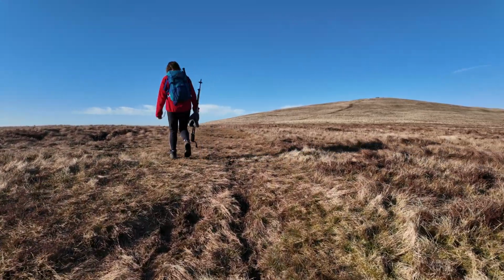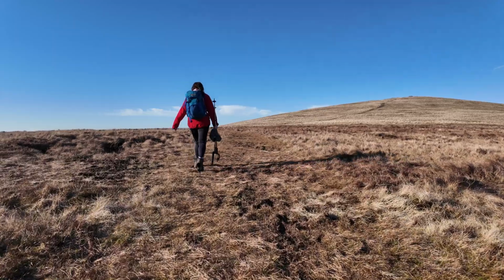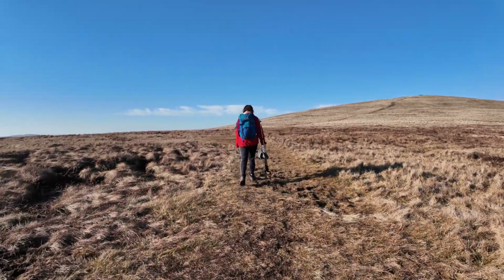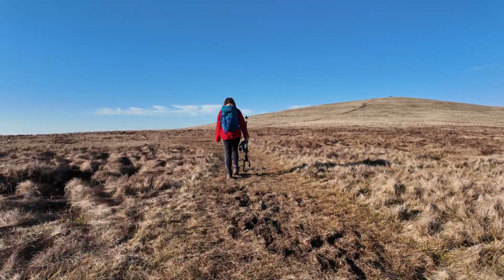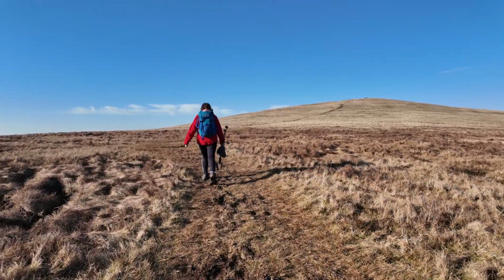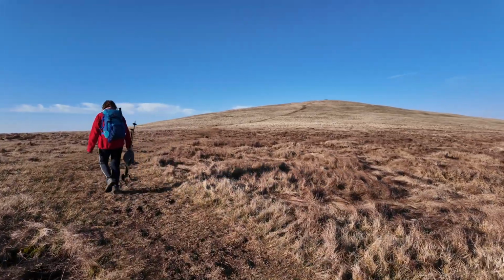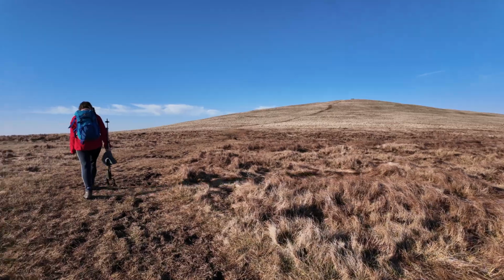You can see the sun coming down. I'm glad it doesn't go down till about 6. Still got a couple of hours to go before it gets dark. Final push up to Bowscale Fell, and then back down to Mungrisedale.